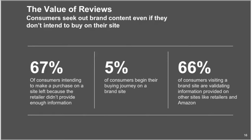That doesn't mean it's not important to have data on your brand site. In fact, 66% of consumers go to brand sites to validate the information provided by other retailers. Consumers know that brands have the highest quality product and user-generated content, and they'll seek it out even if they don't intend to buy from you. So it's not only important to display your own product review content on your site, but also provide that content on retailer sites to reach consumers no matter where they're shopping.